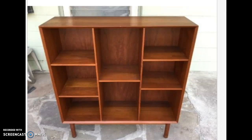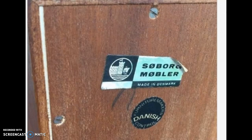I have listened to the Scavenger Life podcast. They're also on YouTube. I've listened to them for years. I did not realize mid-century modern stuff was so valuable and so desirable. When I looked at the back of this, I want to show you the label that I saw. This is considered a signed piece, and I'm sure I'm not saying it right, but it's Sorborg Mobler. It's made in Denmark, and anything made in Denmark in the 1950s, early 1960s, it's considered mid-century modern, and if it's Danish, it's even more desirable.